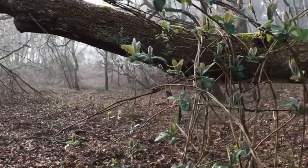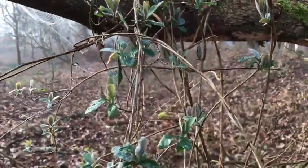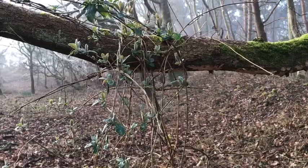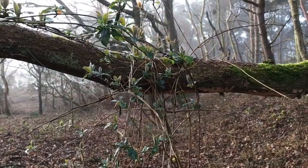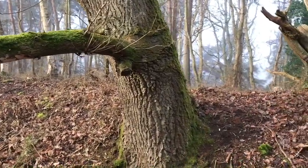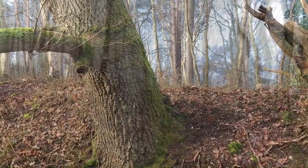I thought I would just show you as we're passing how much the leaves have come out on the honeysuckle now. So that's a lovely sign of spring as well. Last time I was looking at them, the buds were open, but they were really tiny leaves, and now they're definitely bigger. I hear lots and lots of dripping as all the ice and frost is melting as well.